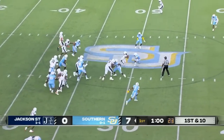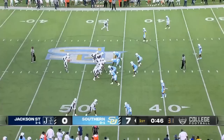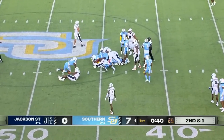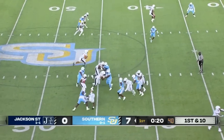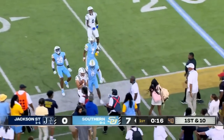They decide to give it to Mulligan again, and a good carry, picks up a gain of 8. They're probably going to run the same play again. They hand it off once more to the Wofford transfer, and he does his job. At Wofford, where he transferred from, they're a triple option type team, and he's really giving them some stability in the running game. They call Jason Brown's number instead, 4 wide.